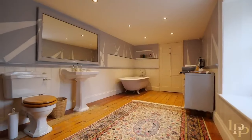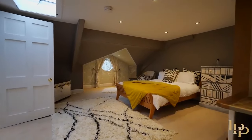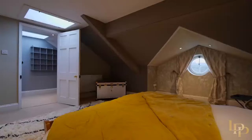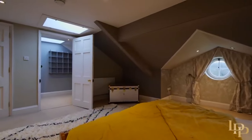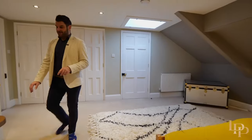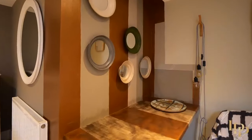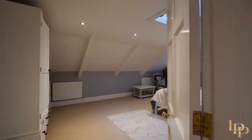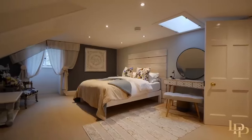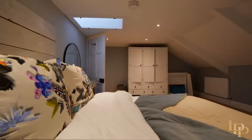But look at these other 2 bedrooms. Bedroom number 7 is gorgeous, and this circular window, this feature window here is really, really special. I love the style, the decor in here. There's lots of storage, and this is a really unique space actually, a nice little desk area. So again, every room is extremely spacious. And here, bedroom number 8, stunning yet again. So the house is clearly incredible inside and out.